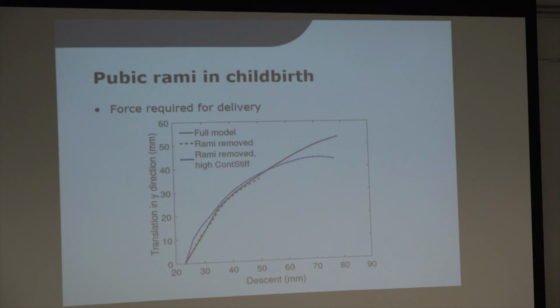And this is because of the choice of the method that I used to apply the contact constraint, which is called the penalty method. So the contact pressure was maintained by the contact penetration. The higher the contact pressure, the higher the overlap needs to be to maintain such high pressure. And when the pubic rami is not there anymore, the contact area between the fetal head and the anterior pubis is really just this little bit here, which is not much at all. To maintain such a high contact pressure, you need quite a lot of penetration, and that unfortunately causes numerical instability. And hence, I increased the contact stiffness for this case specifically.